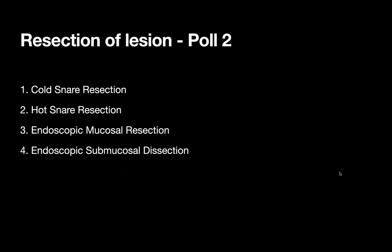So the next is, how are you going to resect this lesion? Cold snare resection, hot snare resection, endoscopic mucosal resection, endoscopic submucosal dissection.